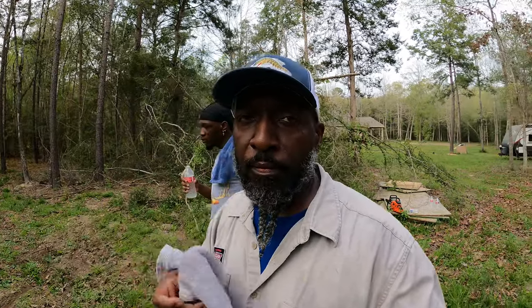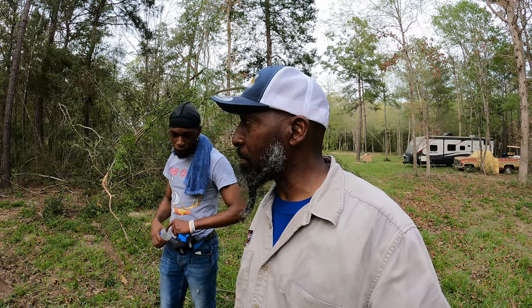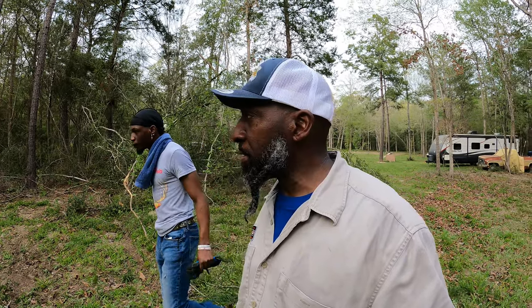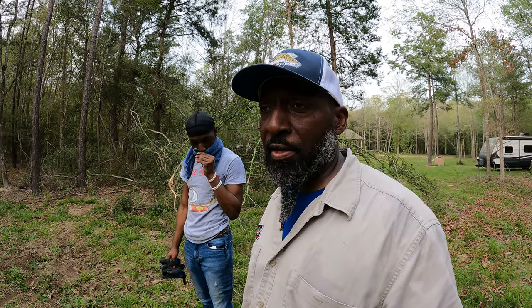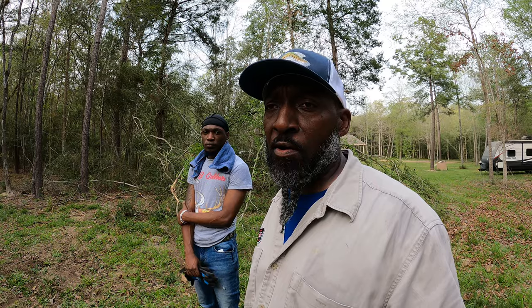All right, people. We're pretty much done. And I just needed help picking them logs up. And that's all we're gonna do today. I'll probably light them this weekend. I might light them tomorrow because they're supposed to rain. They're supposed to rain tomorrow and Saturday, so I might try to light them tomorrow evening when I get home.